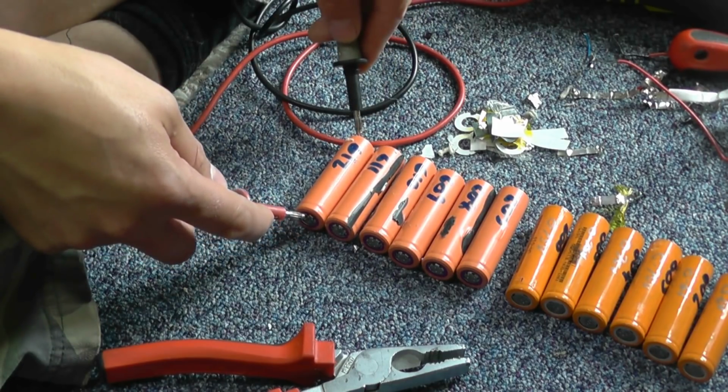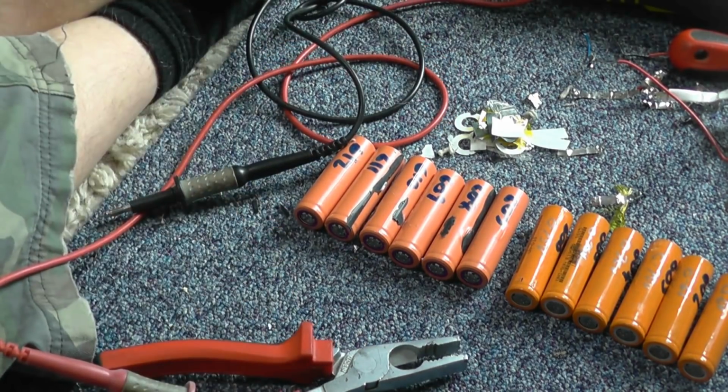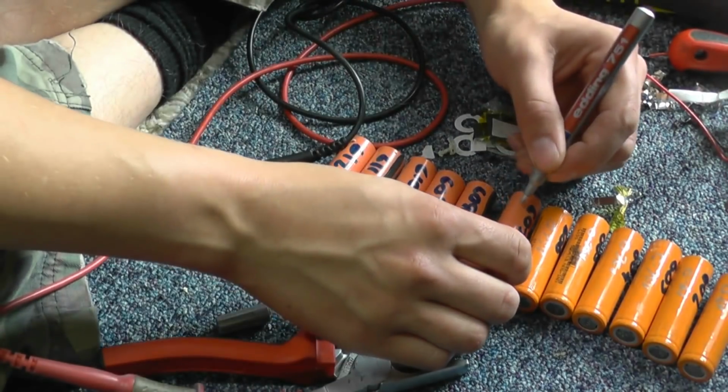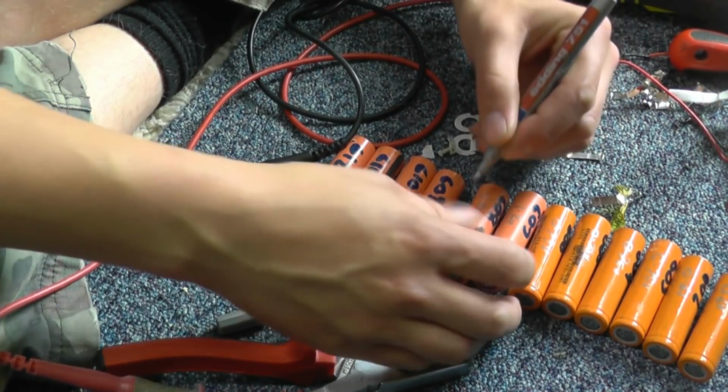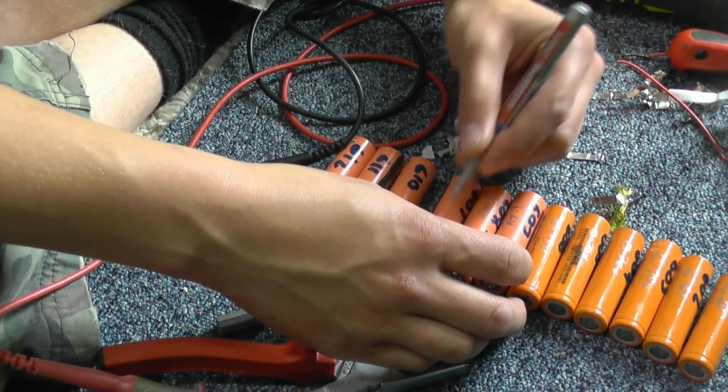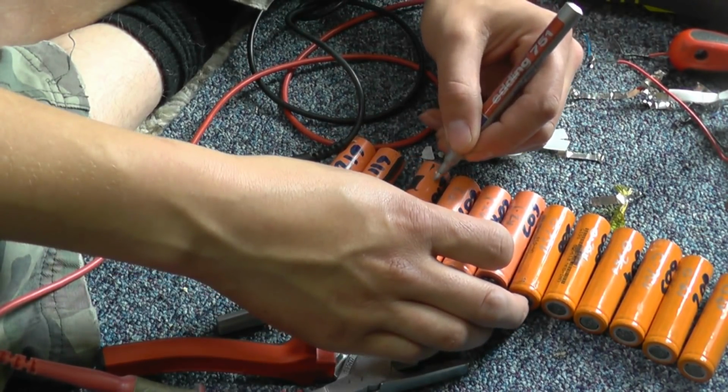And even there, like 1.2. 1.2 volts. But don't worry, they're not nickel metal.